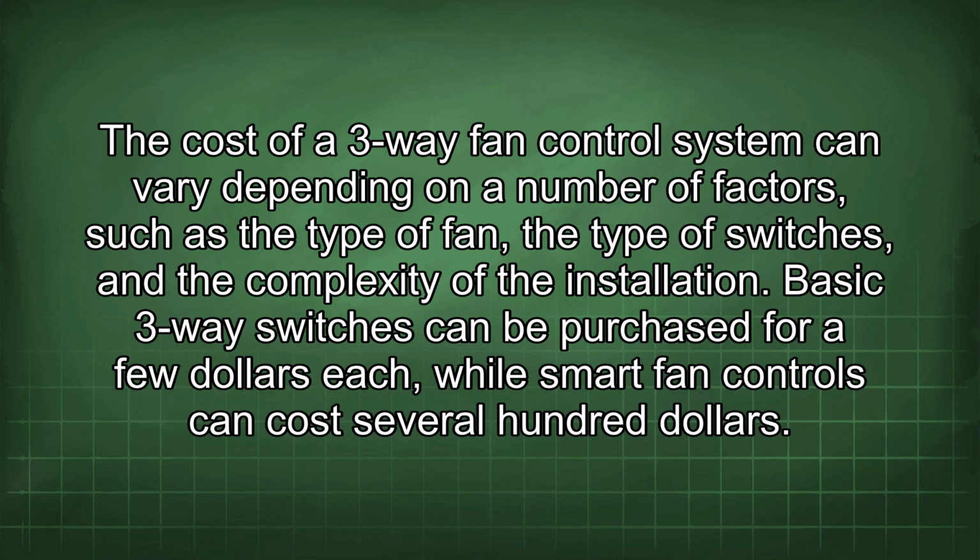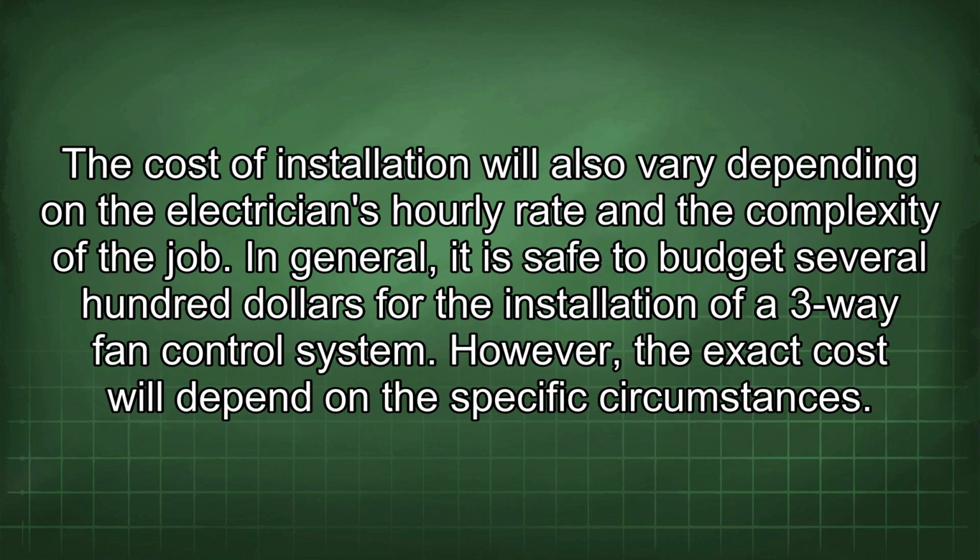The cost of a three-way fan control system can vary depending on a number of factors, such as the type of fan, the type of switches, and the complexity of the installation. Basic three-way switches can be purchased for a few dollars each, while smart fan controls can cost several $100s. The cost of installation will also vary depending on the electrician's hourly rate and the complexity of the job. In general, it is safe to budget several $100s for the installation of a three-way fan control system.